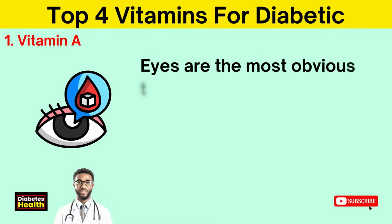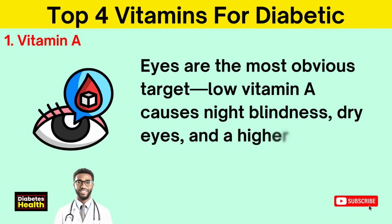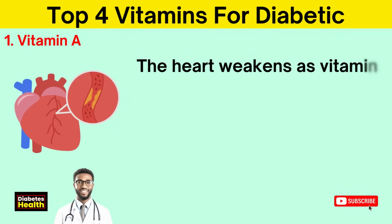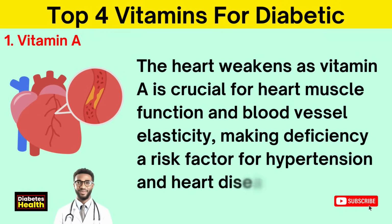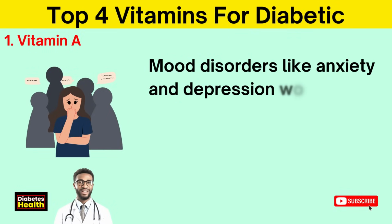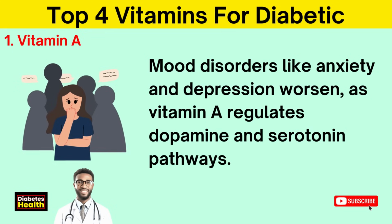Eyes are the most obvious target. Low vitamin A causes night blindness, dry eyes, and a higher risk of diabetic retinopathy. The heart weakens as vitamin A is crucial for heart muscle function and blood vessel elasticity, making deficiency a risk factor for hypertension and heart disease. Mood disorders like anxiety and depression worsen as vitamin A regulates dopamine and serotonin pathways.